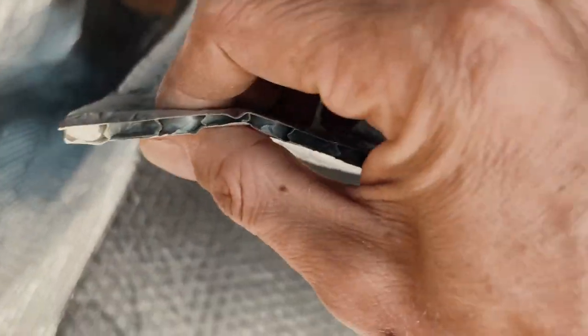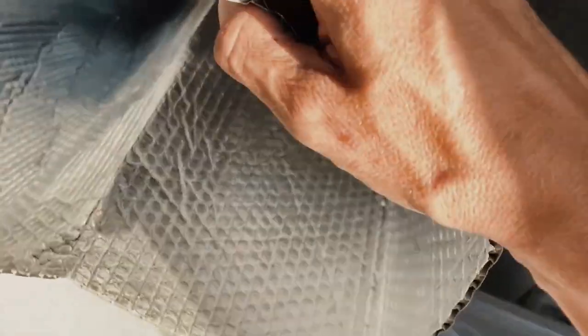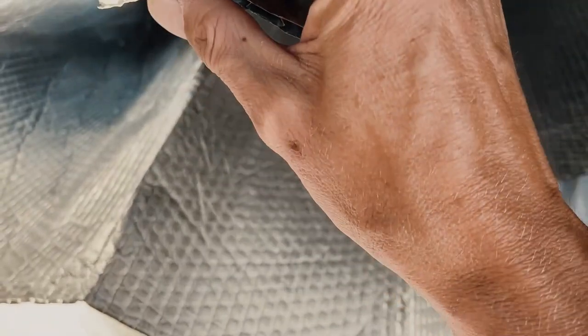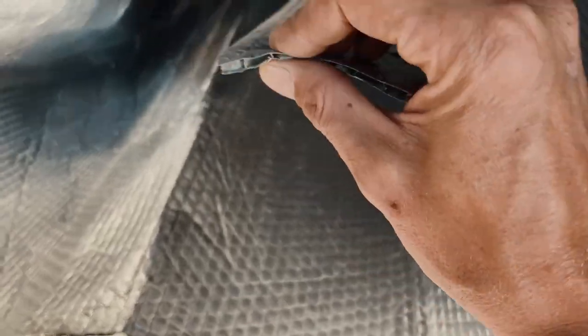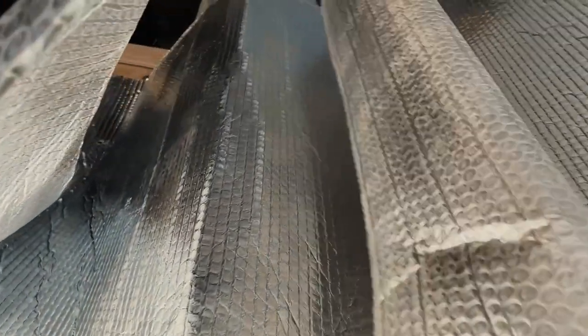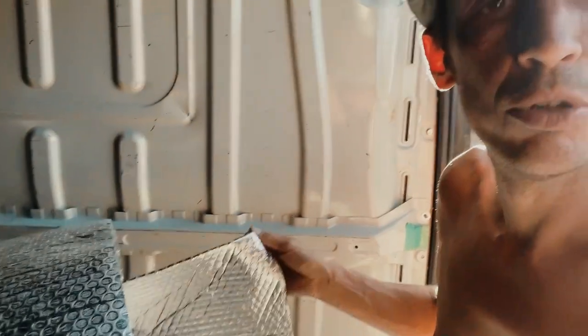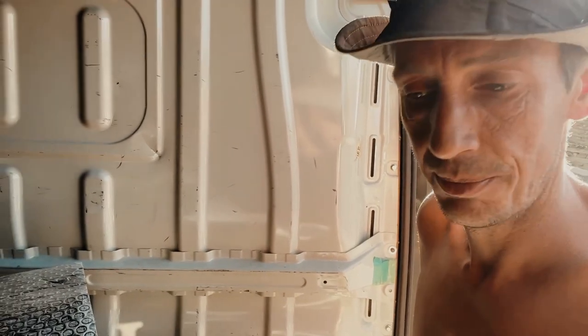Insulation material. It's like bubbles, and then on both sides it has its aluminium cover. That's 5 millimeters. That should be very easy to work with. Also, they say that it's a better insulation than the styrofoam, or at least as good as the styrofoam. So that saves a lot of room, and I think it's easy to work with.